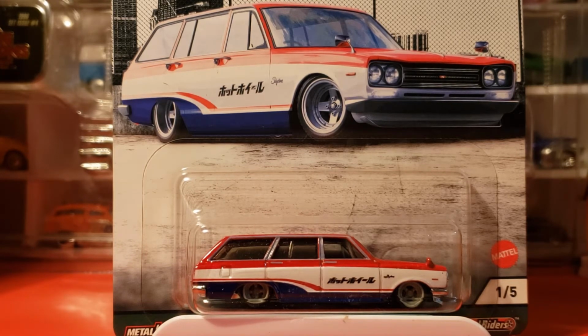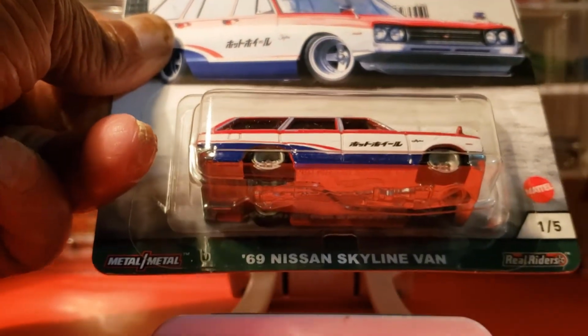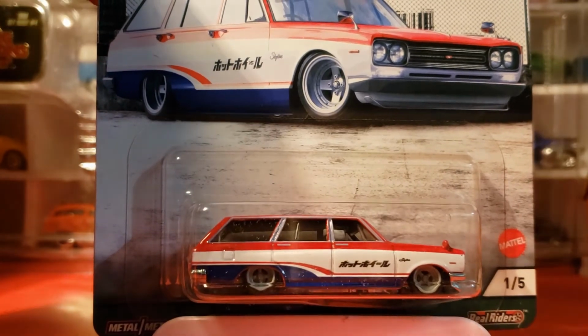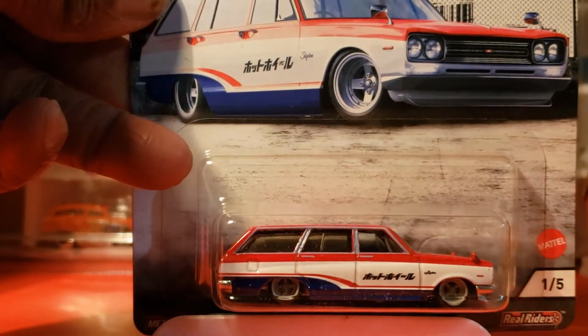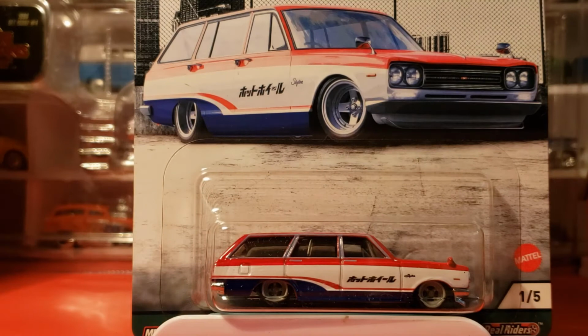So this is the first one. This is one of five. And as you guys can see, this is the 69 Nissan Skyline van. Pretty neat. What's also cool about it, the card art looks great too. If I'm not mistaken, I think this is Chinese writing, or Japanese, one of the two. If anybody out there can translate it, leave it in the comments. All right, so that's one of five.